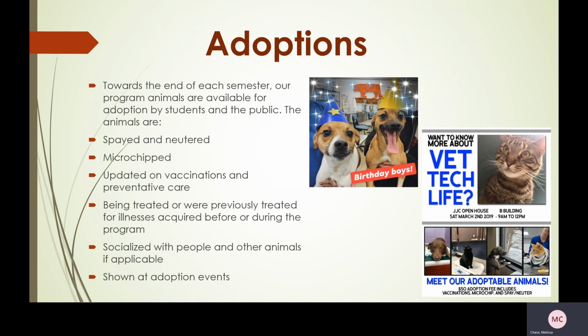And of course, at the end of each semester, we do our program animal adoptions. So all of our animals are available for adoptions to students and the public. The animals are all spayed and neutered. They're microchipped. They're updated on vaccinations and preventative care. They're being treated for or were previously treated for illnesses acquired before or during the program, and they're socialized with people and other animals if able. Additionally, they are shown at adoption events as well, which once again would be pending on the COVID situation.